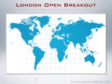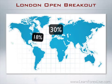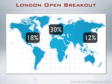Now, believe it or not, the world capital as far as forex trading goes is London. It's not Wall Street, but actually London. London pulls out around 30% of the entire world's trading volume. New York pulls out around 16-18%, and Tokyo between 10 and 12%.